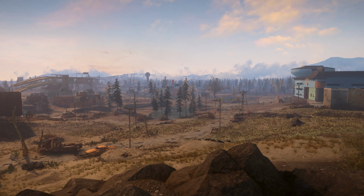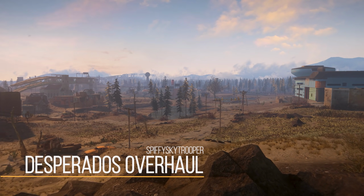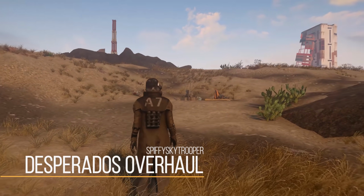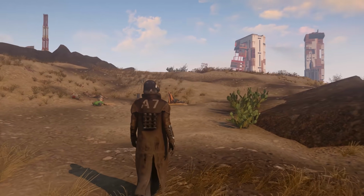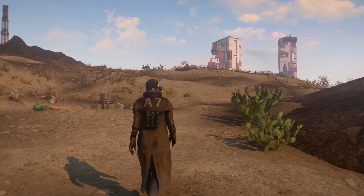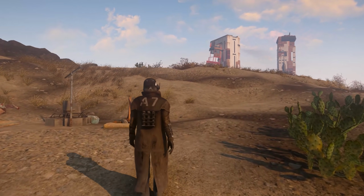The first one being Desperados Overhaul. Fallout 4 fans have had this long love for Fallout New Vegas, and Desperados Overhaul is going to bring New Vegas's landscape into Fallout 4 somewhat. Rather than the rich green landscape of the Commonwealth with trees and foliage everywhere, with Desperados Overhaul you're going to get a familiar desert landscape.